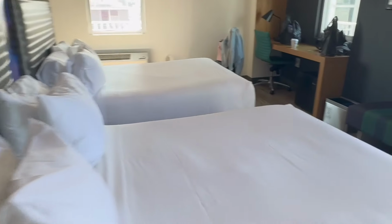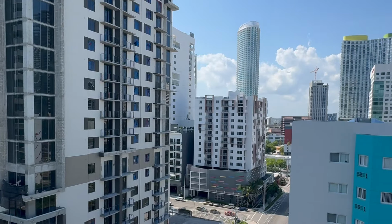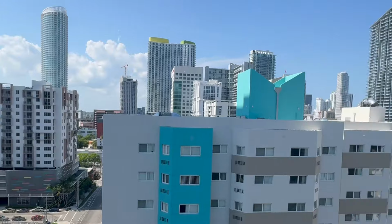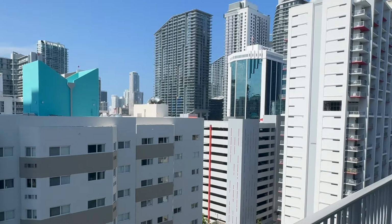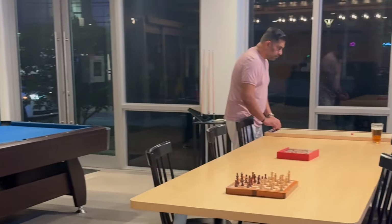We had a double queen room with a balcony. I didn't even know this room had a balcony, but this view was absolutely beautiful and it was really nice during the nighttime. The hotel also had a lounge downstairs with a bar and an area where you can play pool and some other games.